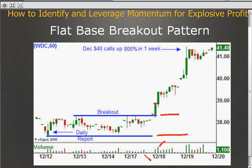and that's exactly what happened. Well, in this particular case, we got another descending triangle right here and another breakout just a few days later. In this case, we recommended the July 215 calls that are up 220% in just 4 days. Let's see what else we have here.